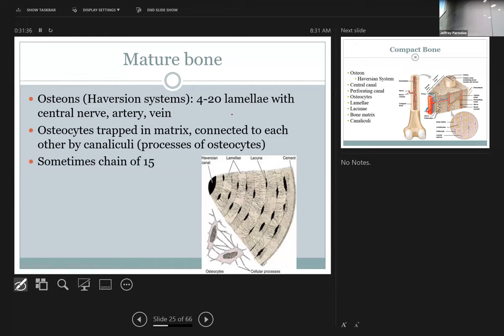So again, I've already given this to you a little bit, so I shouldn't spend too much time here. But this whole structure is called an osteon. And these are the lamellae. Lamellae are the layers, and all this white in here is going to be hard crystalline hydroxyapatite and collagen fibers. So the matrix is solid because it's a bone. Solid. And the cells, the osteocytes, are trapped in the little lacunae. The lacunae are the little caves.